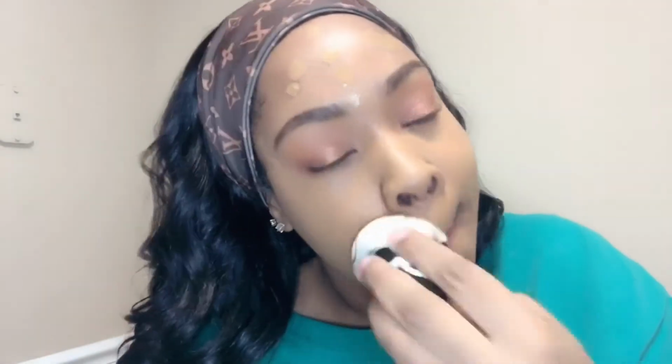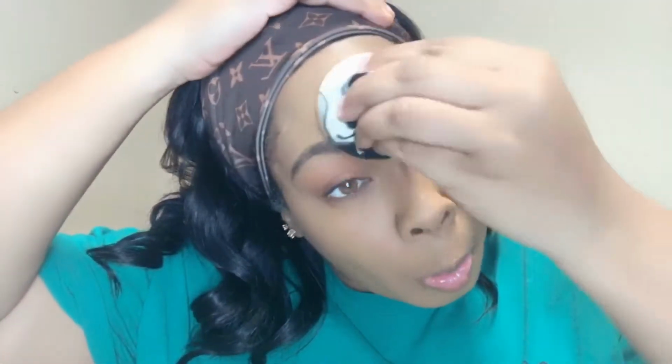And again, I really like this foundation. This is not new to me at all. As you know, it came out last year. I think it has like 45 shades, I want to say. It is matte, so it's good for oily skin, and I do have oily skin.